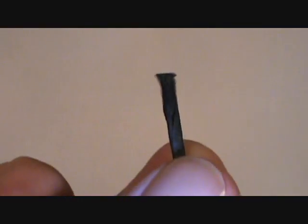Okay, let's get the cheesiest one out of the way first. The rope. This just feels like it's a piece of twine, and I'm sure that's probably what it is. Nothing special, they did include it. It's nothing to write home about.